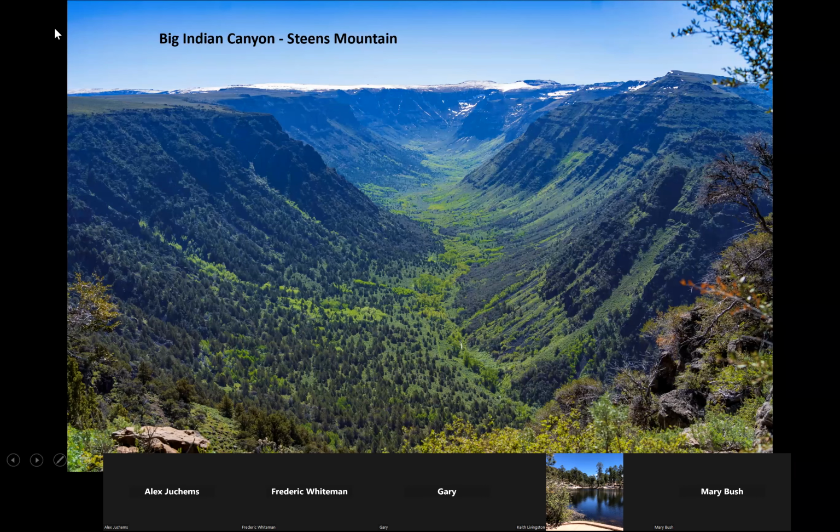And I tried to drive up Steens Mountain. It usually doesn't open because of the snow. They usually don't open the roads until about the middle of August. So this was June, and I couldn't get up. They had the north road closed, and the south road they only had opened up for 15 miles. It's about a 30-mile loop trip I think you can make. But this is 15 miles in where the road was closed. And this is one of the canyons.